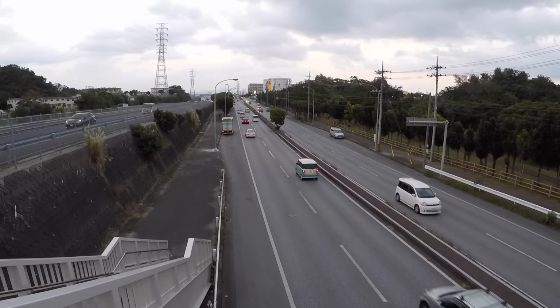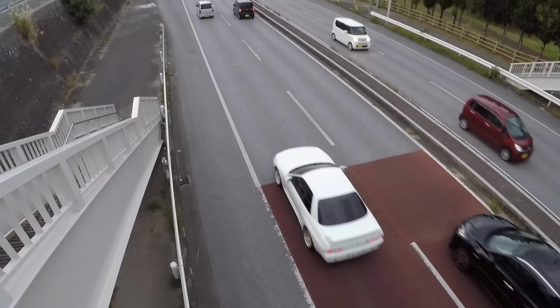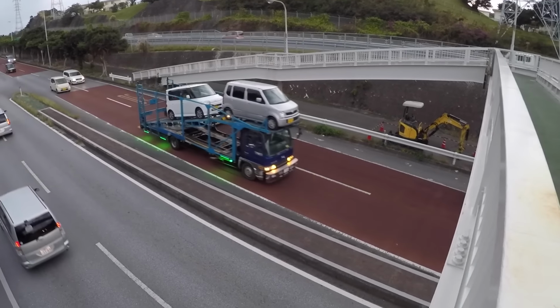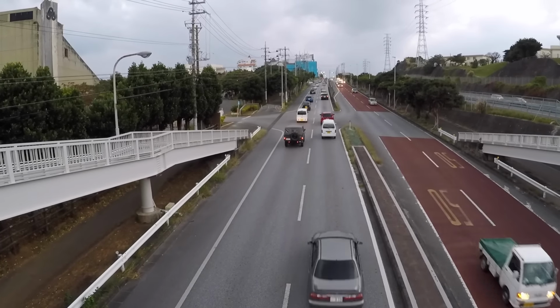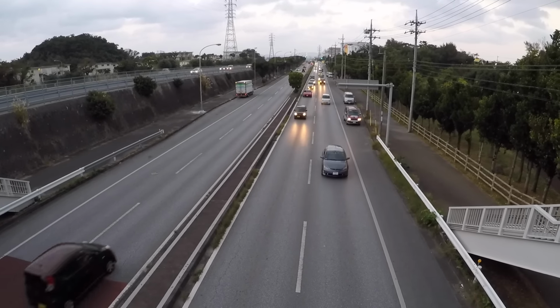Subaru. Ooh, R32 GTR coming. I love Japan just for the little things like this. Sitting on a bridge and getting to see these kind of cars pass by within 10 or 15 minutes is pretty cool. Car carrier with the neons. That Jeep right there is a Japanese military Jeep. Ooh, there's a red Toyota 86 coming down.